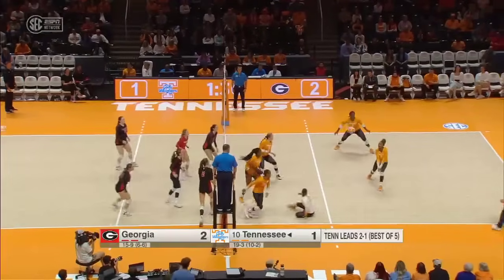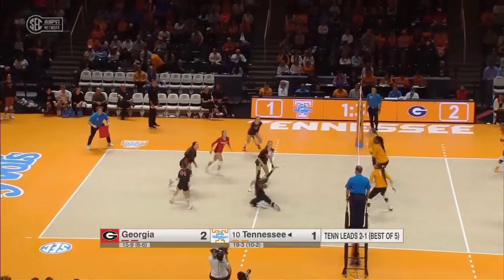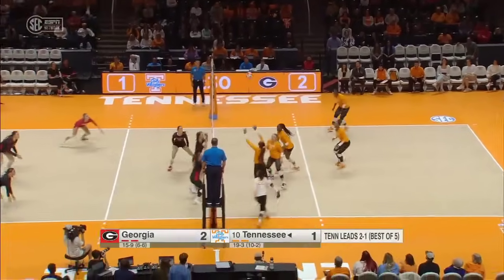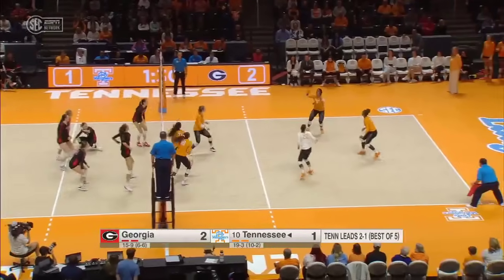Set from Brower, Fisher over. Moore, good dig. Mallory Downing there. Torres on the other end for Tennessee. Good rally.